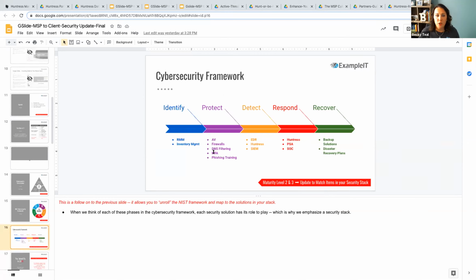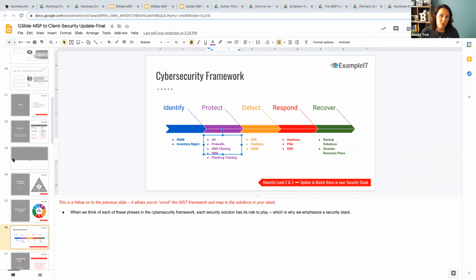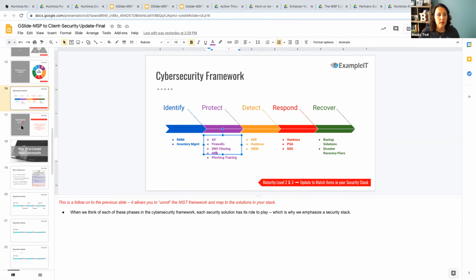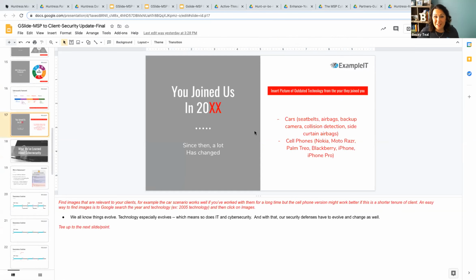This isn't just a screenshot. You can go in and change the wording in there to make it match what your folks might see on an invoice or your offerings. So one of my favorite slides in here is this, you joined us in. This is a great way to give a level set of, you know what, you've been a partner of ours for 10 years, 8 years. Since then, a lot has changed. This is another area where we've written a little love note to you in here.